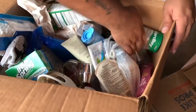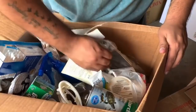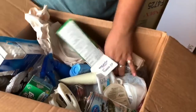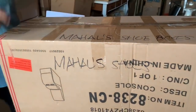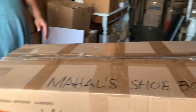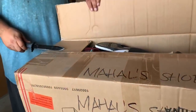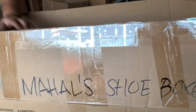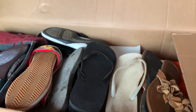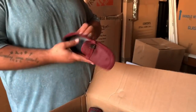Boo. Turtle food? Don't bring a turtle in it. All right, babe, look at this big old box that says shoes. Zapatos. Ready? I just probably cut half the shoes in half. Turtle sandals? I've never seen so many sandals in my life. Kenneth Cole, that's an expensive shoe.